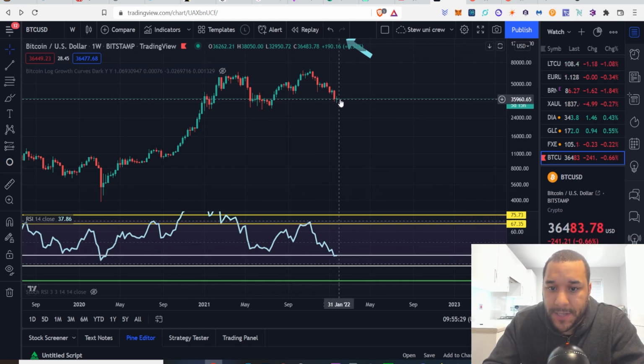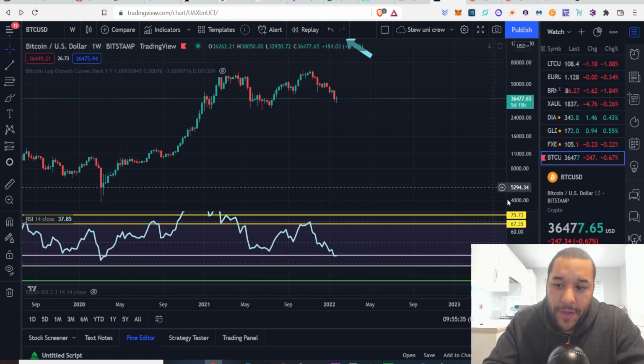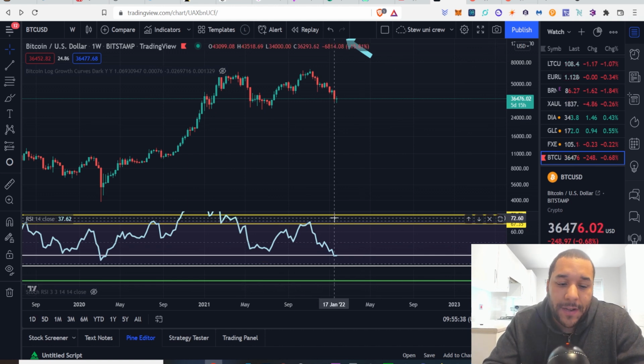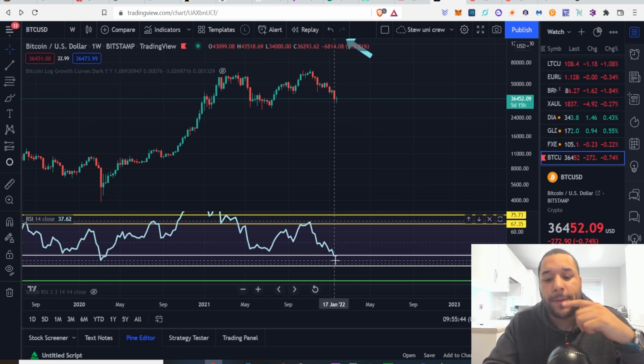I don't know how much lower this would go for this RSI to be down here. Maybe 30,000? We're at 36,000 now. Maybe something like that could be the bottom, 29,000, something like that. So keep an eye on this. I'm going to keep an eye on this as well.